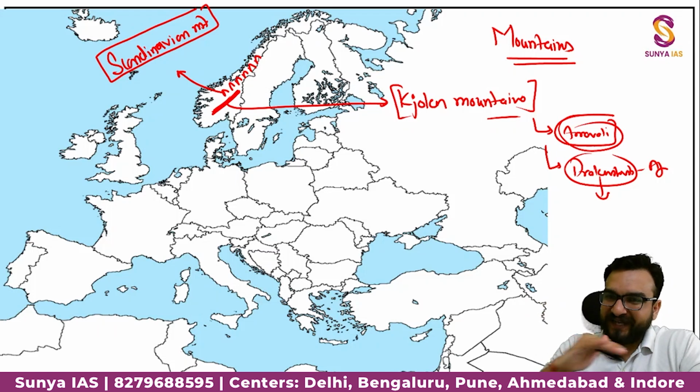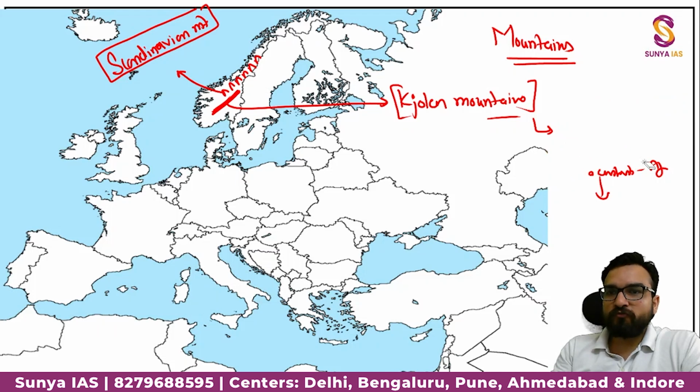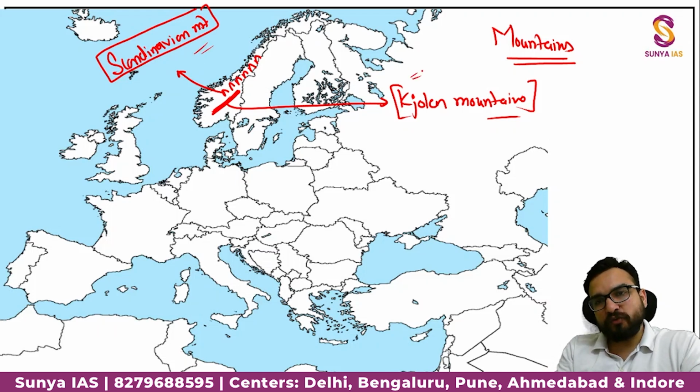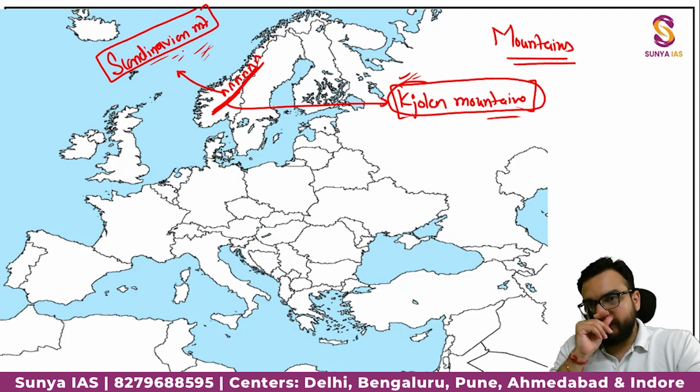So they have become scraped basically, right? Their height got reduced basically like this. So these are old fold mountains. Examples of old fold mountains, you will add one more, Jolan Mountains, guys, right? So over here you will see these two, Scandinavian, Jolan. Somewhere you will find Scandinavia, most of the maps in your atlas, Scandinavia you must be seeing. Somewhere you will find this Jolan also, right? Basically these two are not different. These are one and the same thing. Somewhere you will find Jolan, somewhere you will find Scandinavia, right?